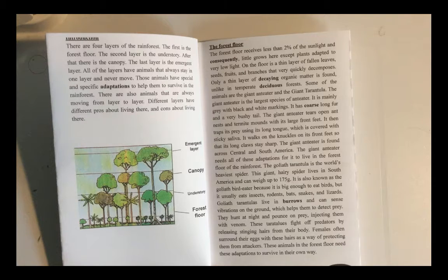The Goliath tarantula is the world's heaviest spider. This giant hairy spider lives in South America and can weigh up to 175 grams. It is also known as the Goliath bird eater because it is big enough to eat birds, but it usually eats insects, rodents, bats, snakes, and lizards.